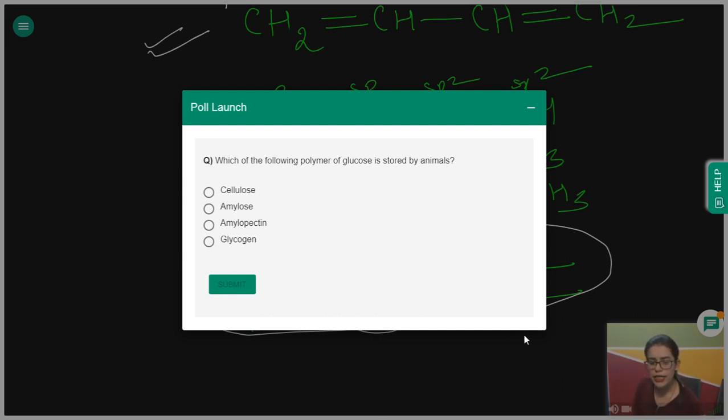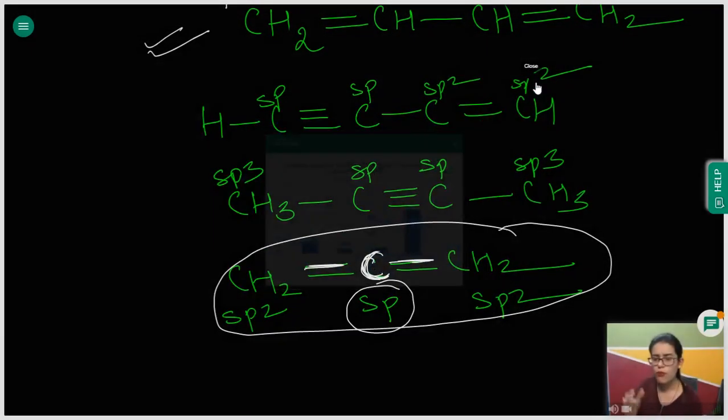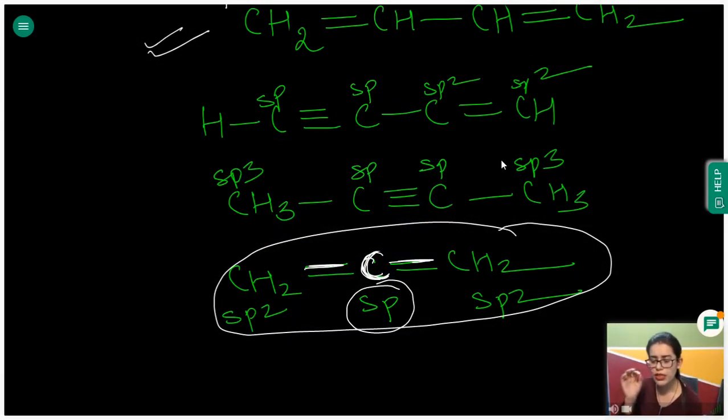Now, okay, 33 people have given the right answer. Raghav Gupta, congratulations to you. You have given the right answer and you have given the fastest answer. So the correct answer will be option number 4 and it would be glycogen. Animals store glucose in the form of glycogen. I hope all of you noticed glycogen.